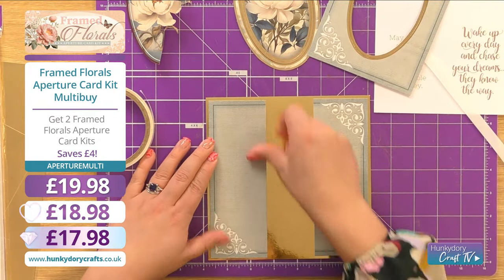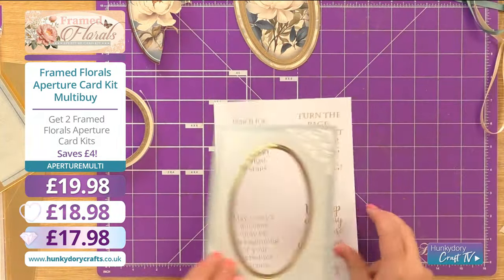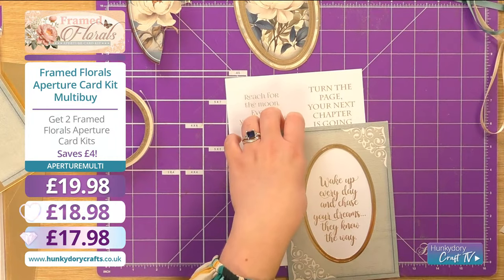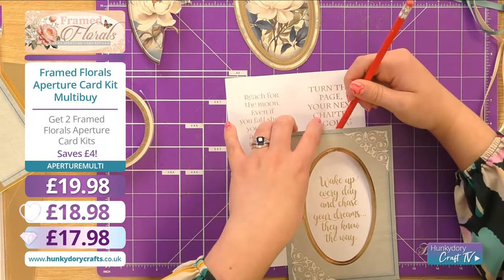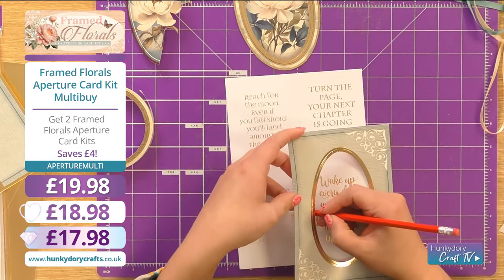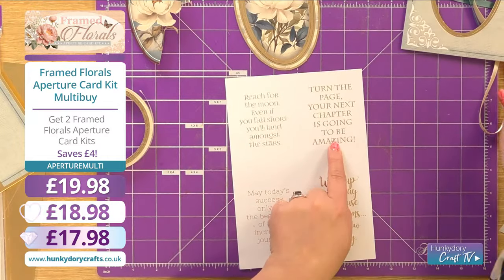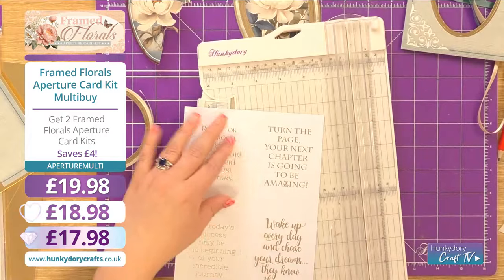Then what we're going to do is, using this panel here, I am just going to pop this onto here, and I know I need to. Oh, that looks so good. If I lift this up, what I can do is I can mark this just under where I need to cut it, just to try and save as much of the other design as possible. And because I'm using a pencil as well, I can always save at least three of the other designs to use, though I can't do it with this one because it goes quite high up.